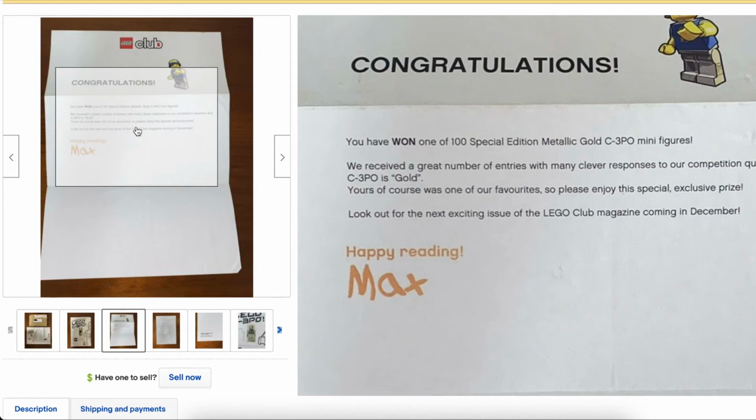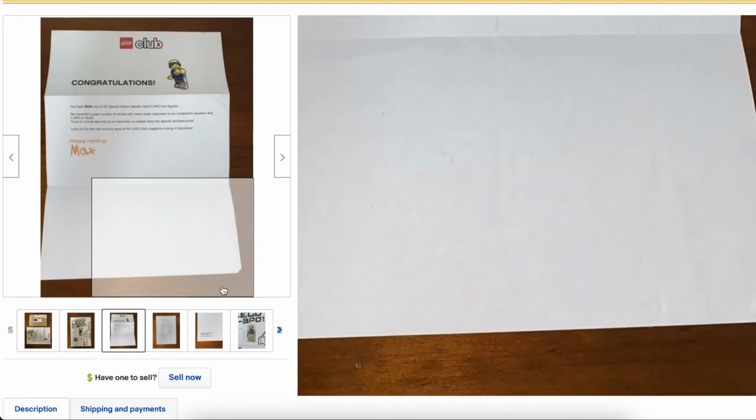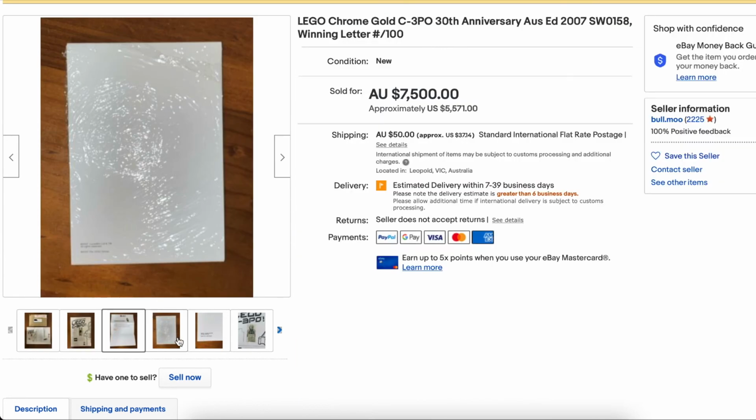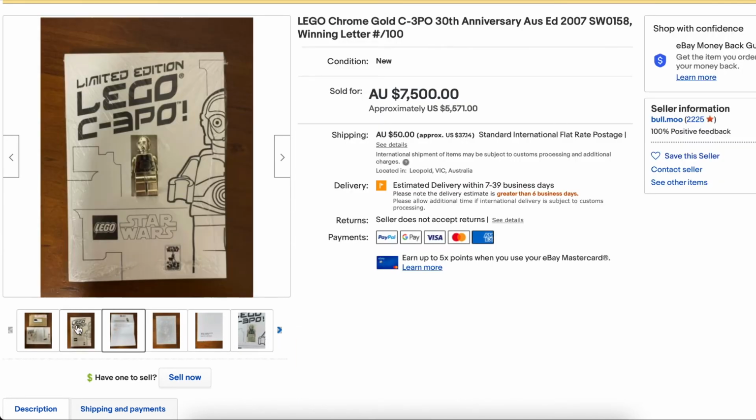I don't know, just very cool, very nostalgic. A cool piece of history in Lego and the competitions they held for certain prizes and things like that. This was 1 out of 100. In my opinion, it looks the same as the ones found in the sets. It's the Gold Chrome C-3PO. And essentially, I guess the competition question was why C-3PO is gold? So I guess this person had the best response for that. Pretty interesting. That is from Lego Club magazine, and it comes with a decent display.